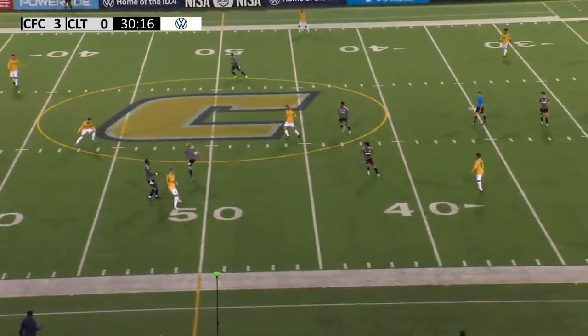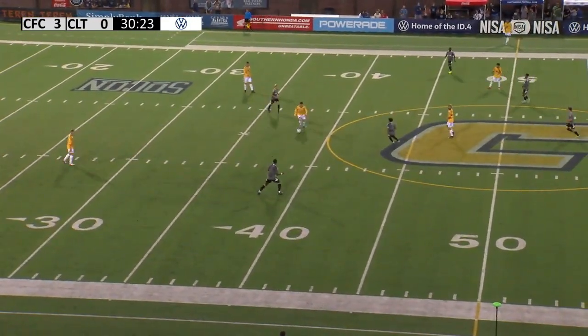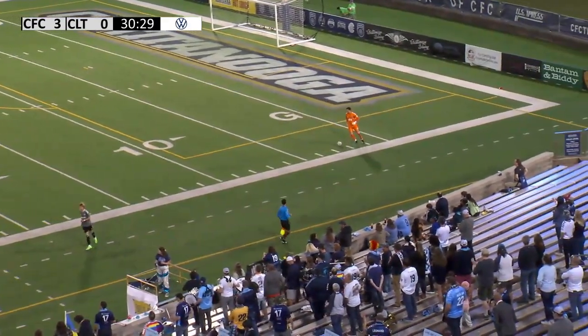Ethan Corwin's pass intercepted, but cleaned up. Danny Lopez coming up here, bringing the heat. A long ball, nobody there for that one. That's all right. It's all good.